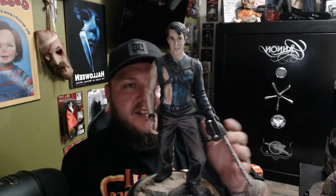Okay, guys, so here's the Ash unboxed. You can see he has his chainsaw. He's standing on a tire. There's the Necronomicon. There's a skull behind him, a couple bones. This thing looks really good. And right here, there's a shotgun piece that goes to it. It looked at first like this may be magnetic, like stay on there, but I think it's actually broken. So that kind of sucks.